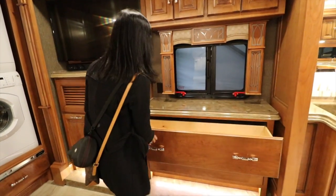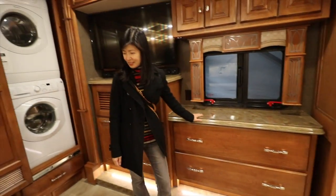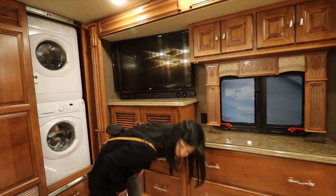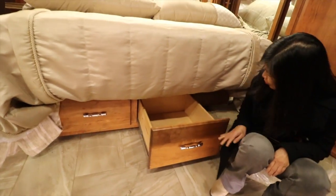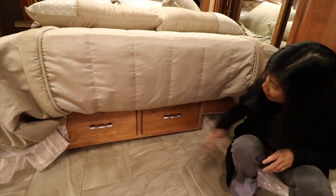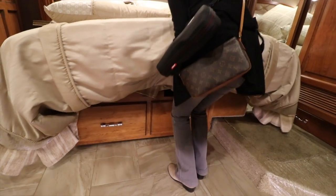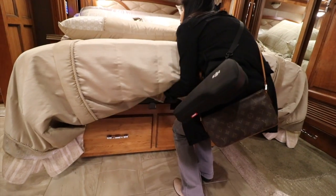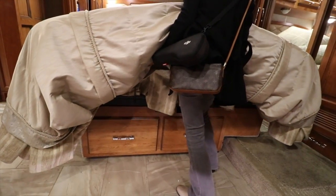Next drawer. They make this area look nice. Really nice counters. That's a beautiful bus. I like how they've done this one. Look, the bottom. They have a drawer in the bottom now. Before, they didn't have it. See, you can pull out two drawers here. That's convenient. And does it flip up? Probably not. I don't know. I can't really see anything down there.